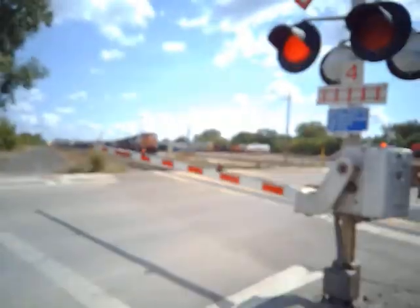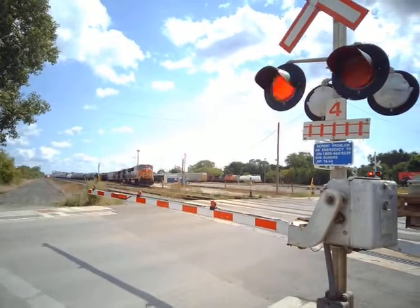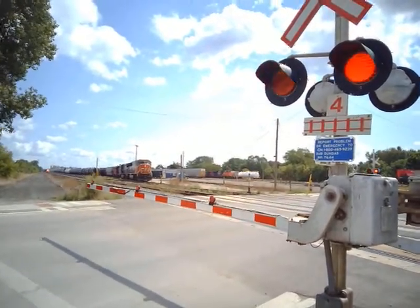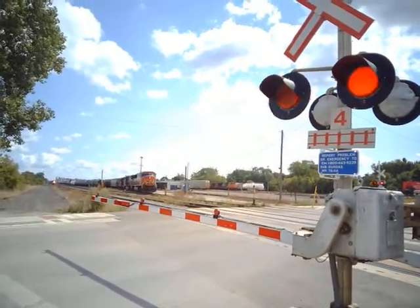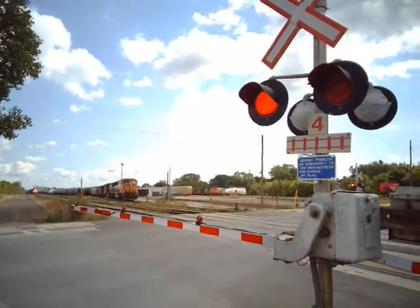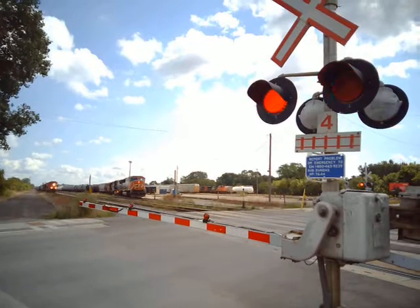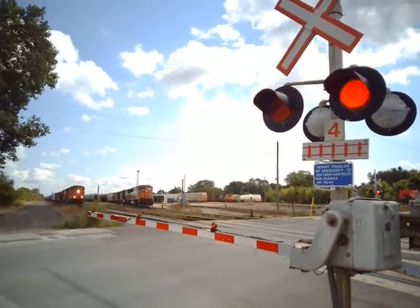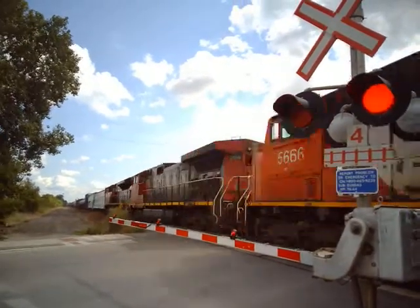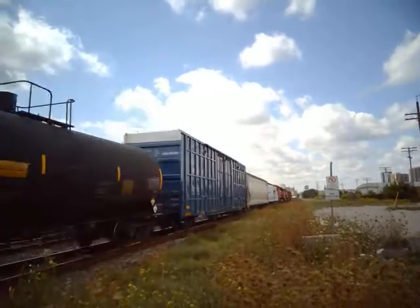Here comes a CN westbound train. Awesome! A 5-engine lash-up!